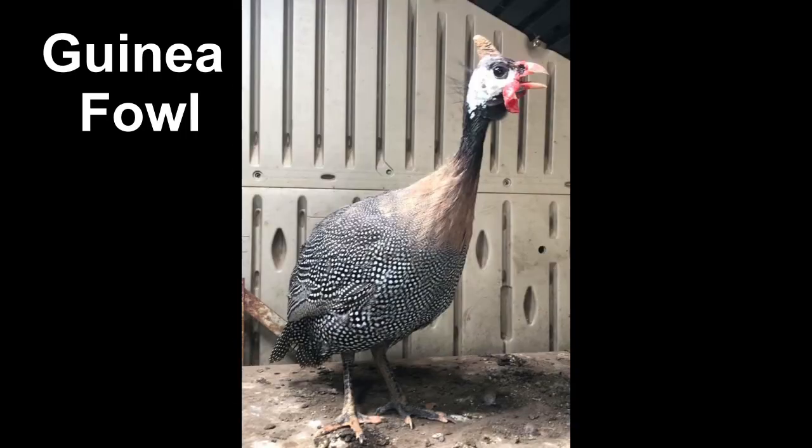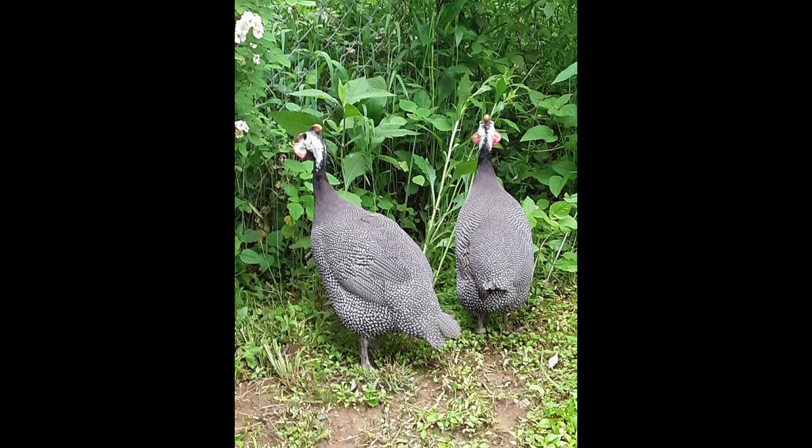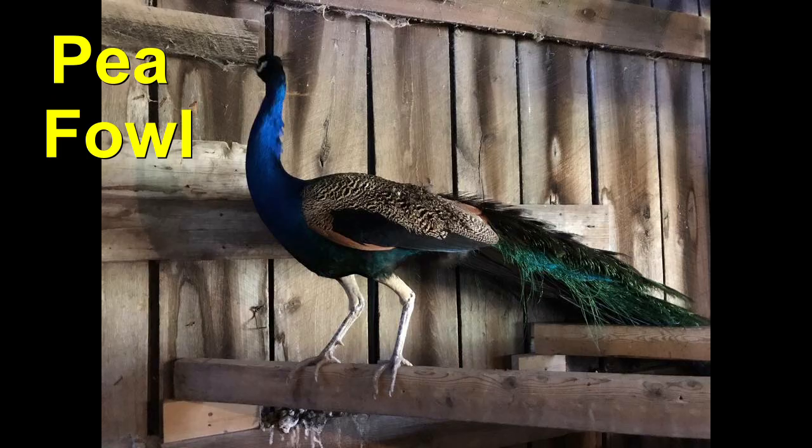Now let's talk about more exotic breeds. Things like guineas, which are great watchdogs, and they lay quite a few eggs, but I'm not a big fan of guineas, so I don't know how you would want to do those. Maybe you could use them for barter. Peacocks would be in the same thing.